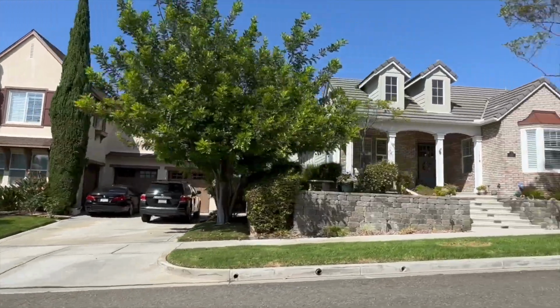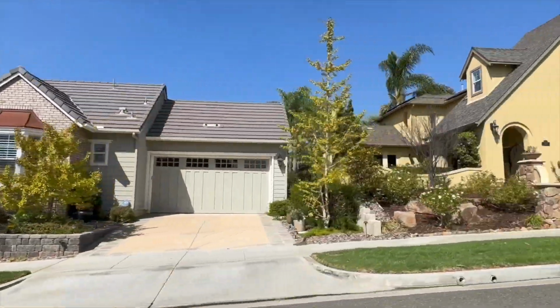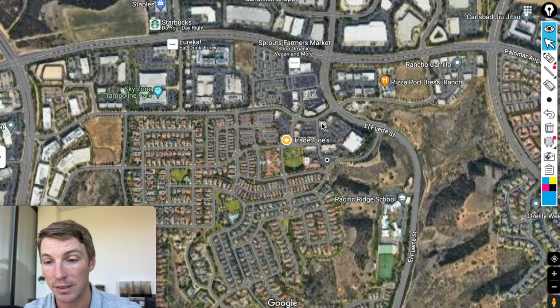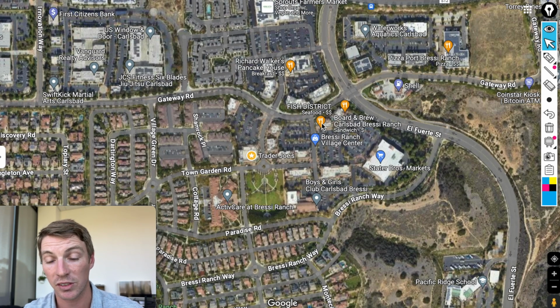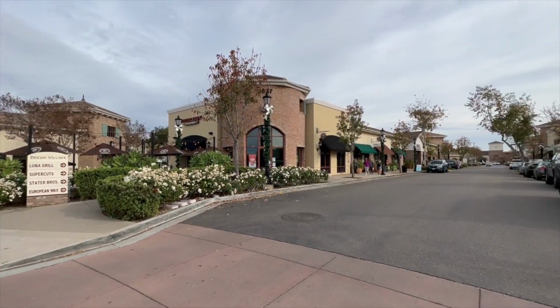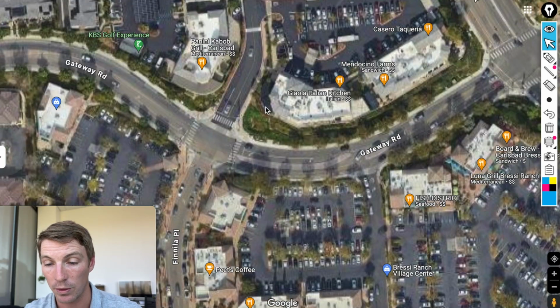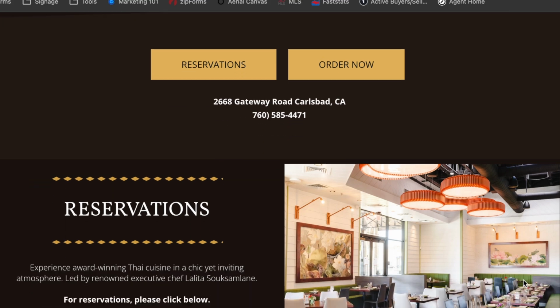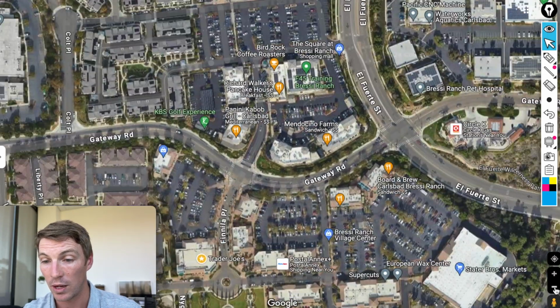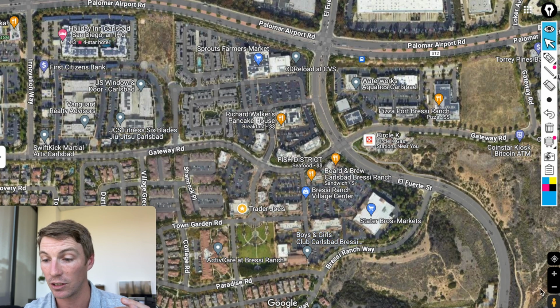Let me actually zoom out here and show you, because this little zone, so this was Bressi Ranch where you're just walking around, but this is going to be the shopping center. Now, even if you live, I know my mom lives in San Marcos, and she comes shopping over here. She comes to restaurants to meet her friends over here because you have a lot going on. You got a Trader Joe's. You're going to have a Stater Brothers. You're going to have some really good food. I actually just went to a new place that just opened right here on the corner called Torsap. Really good Thai food. Casero, good Mexican food. So I think you get the gist. There is a lot of good stuff happening over here and a lot of great walkability.